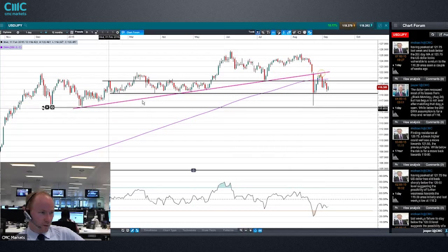But we've broken this rising trend line, come off, broken down through there, come back, failed to get above the 200-day, and now we're heading down again. So to me, looking pretty bearish.